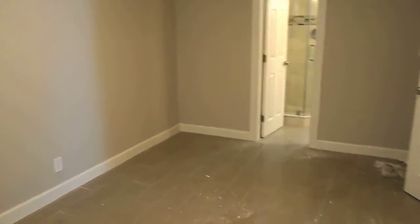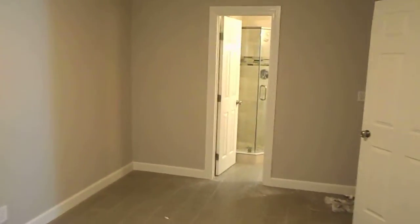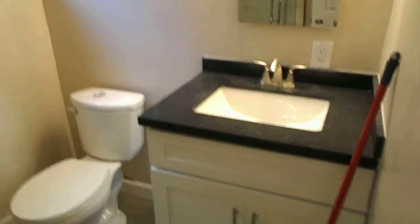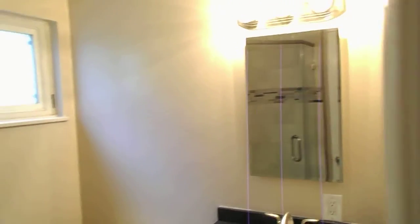As you continue back, you have the other master. Nice size room, longer, with a nice stand-up shower, toilet, and vanity. So that's it. It's 4831 River Avenue, Unit A, a 4-bedroom, 3-bath.